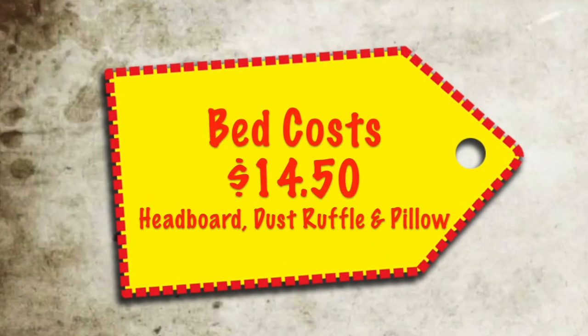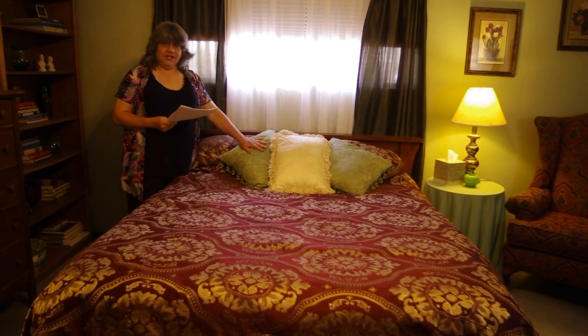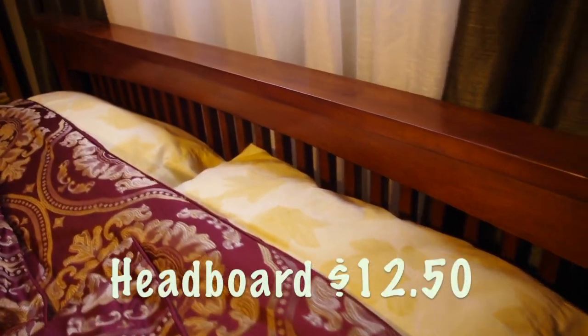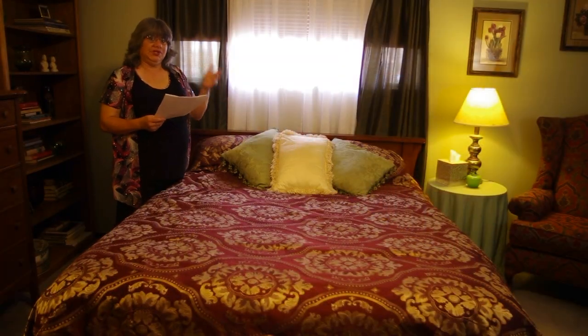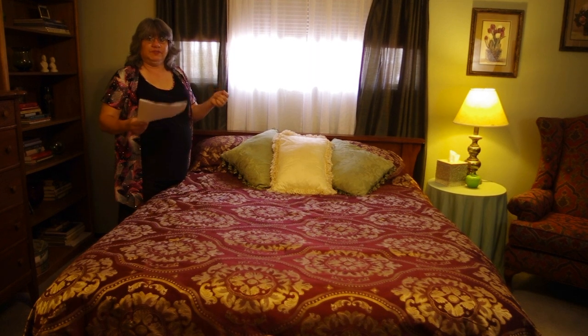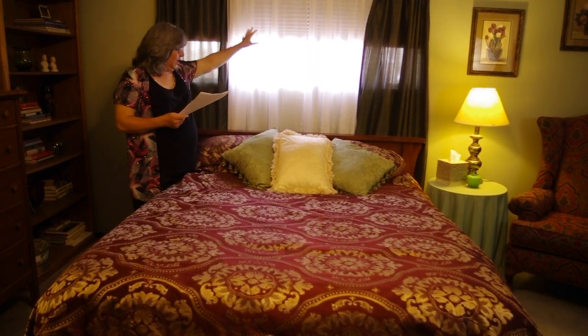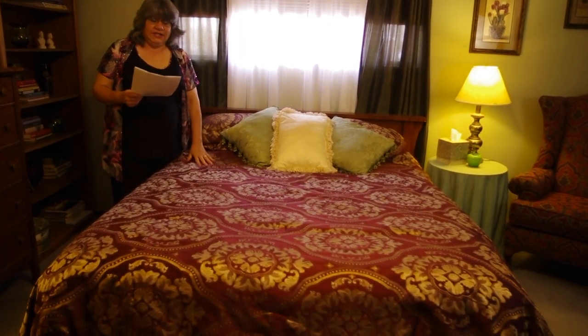The first thing we're going to talk about is the bed. The bed was free because our daughter left it here when she got married. The headboard, we had a different one originally, and now we've changed to this brown headboard. It was actually a footboard. So if you buy a headboard footboard set, a lot of times you can split that up and use the footboard as the headboard. The curtains were left here. The bedding was given to us by a friend. They no longer wanted it.